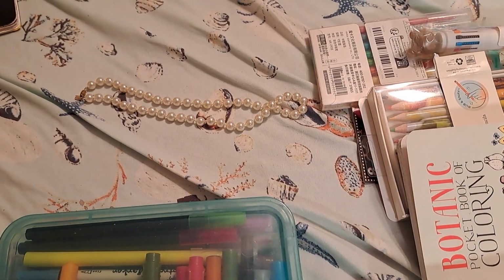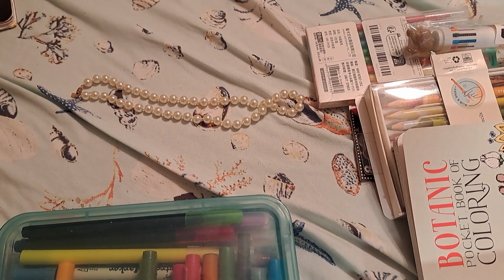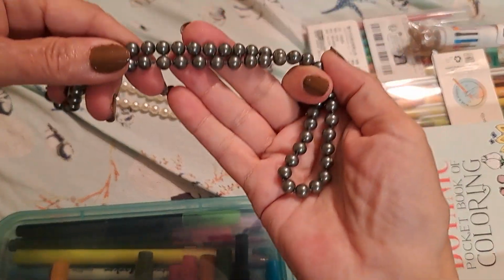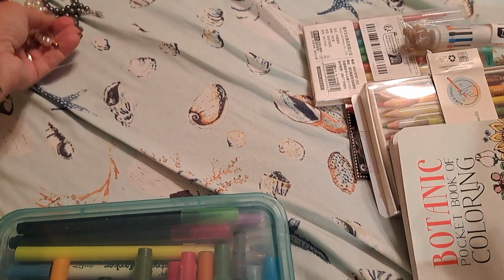Why is my hair falling out at an alarming rate? Okay, I'm trying to see if these are knotted between each bead. I don't think they are. I can't see. But she gave me those out of that bag.